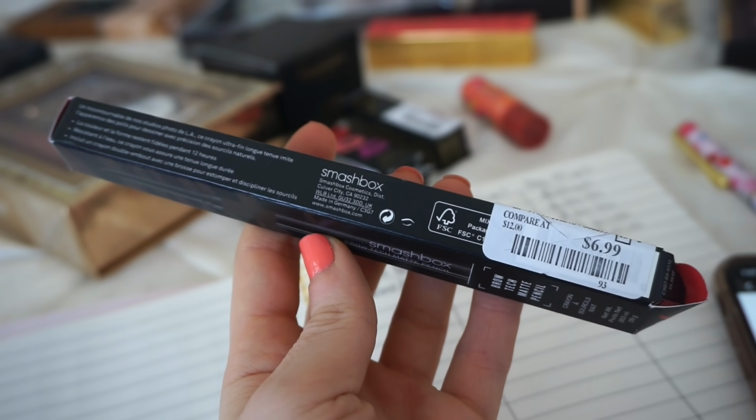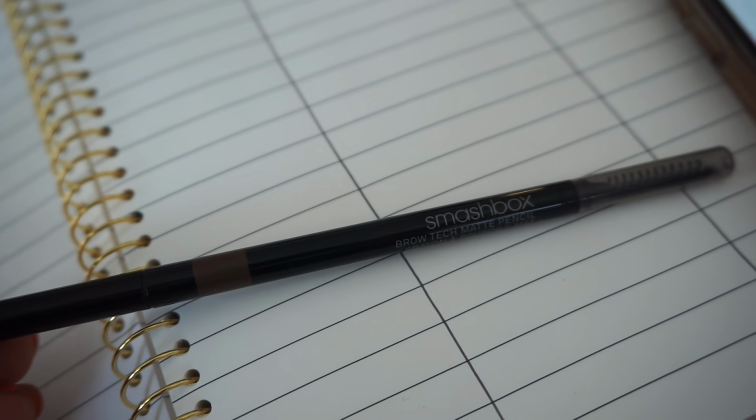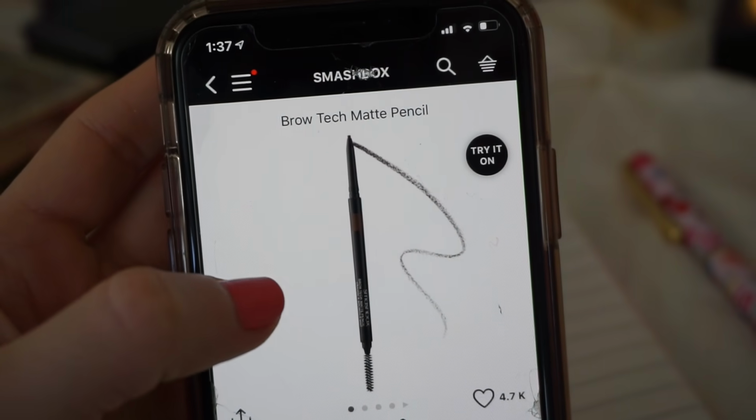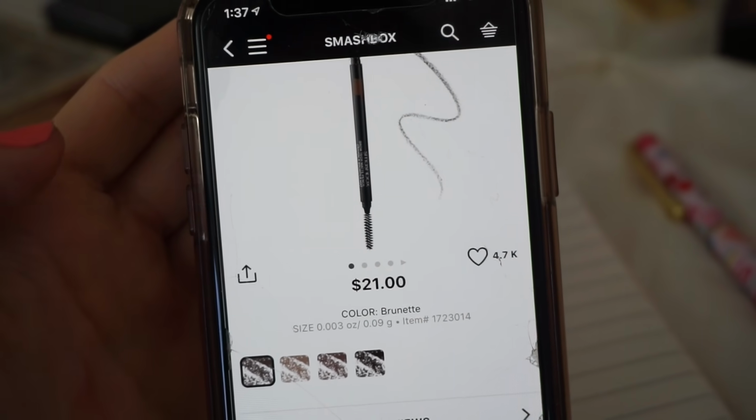Next up, we have this Smashbox Brow Tech Matte Pencil in the shade Brunette, I want to say, and I purchased it for $6.99 from TJ Maxx. Here's how this guy looks. There's a spoolie on one side and then the brow pencil on the other side. Here you guys can see on Sephora, it says Brow Tech Brow Matte Pencil, right? And it's retailing for $21.